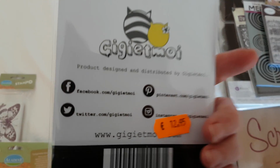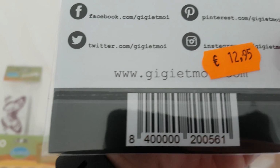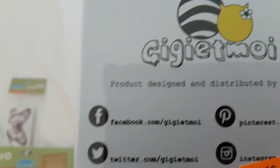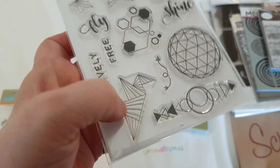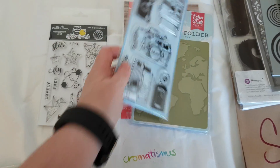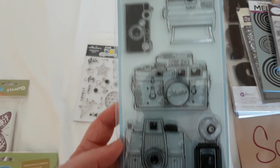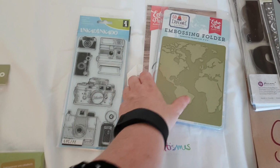I did get a set of stamps from a company called Gigi et Moi. And I fell in love with this for the geometric patterns. And here's a set of camera stamps from Inka Dinka Doo. I do like camera stamps and dies and everything.